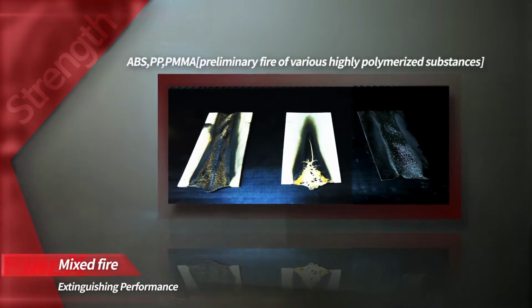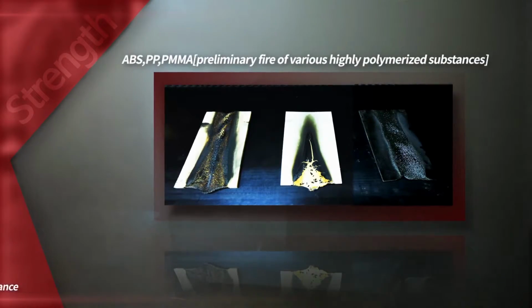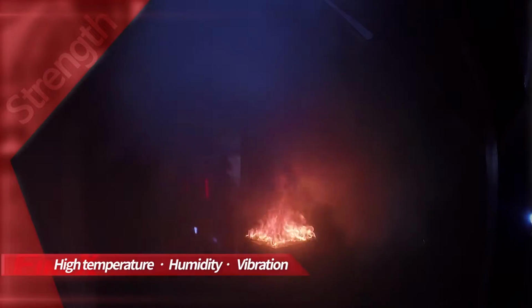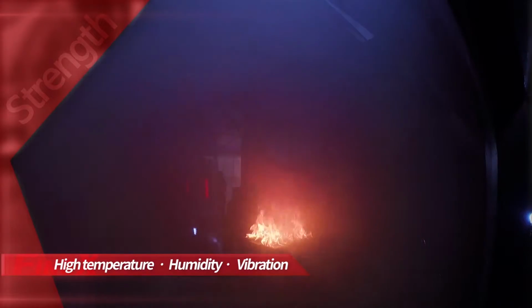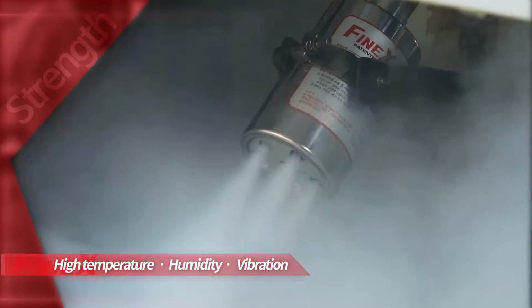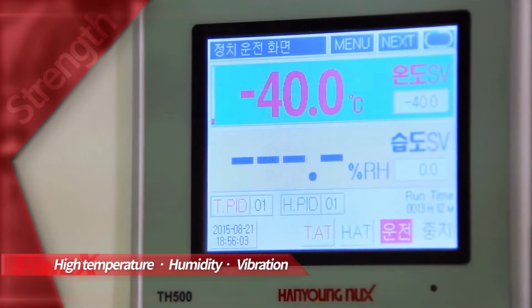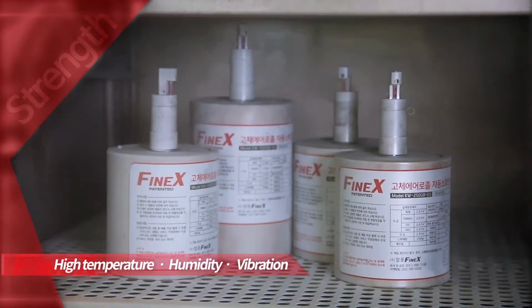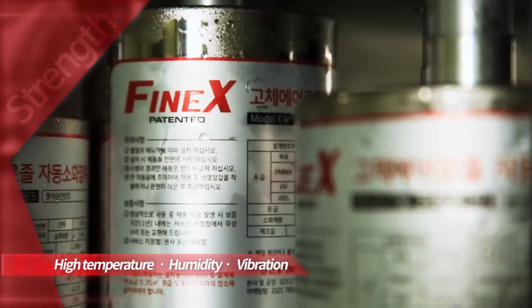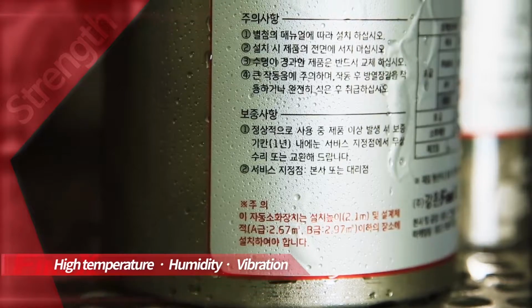In addition to its superb extinguishing capabilities, FineX was designed to always work optimally under any installation and storage conditions. It can display maximum performance even in ultra-low temperatures of negative 40 degrees Celsius, high heat and high humidity, as well as the vibrating environment of engine rooms or power generators.